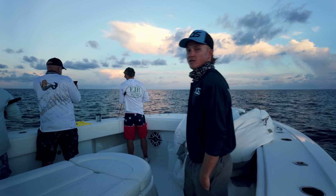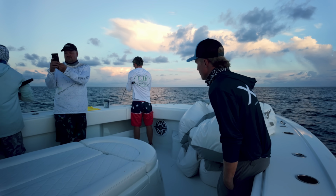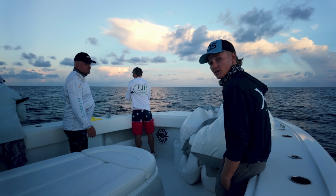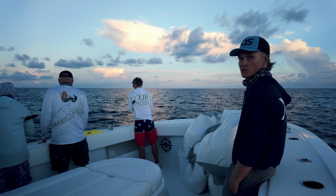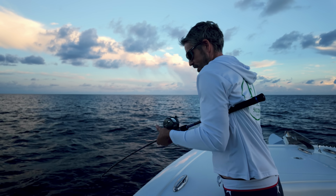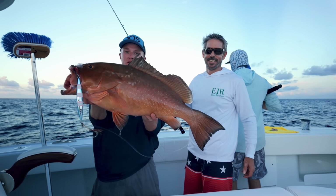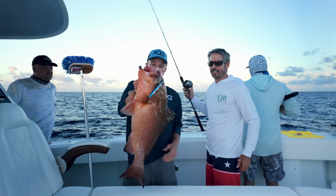We're just getting out here right at sunrise. Brand new spot we marked on the way out. Dropped a few baits and the jig got tight. It's a pretty solid fish. It could be a big grouper, so we'll see here in a second. That'll do it. Beautiful red grouper. First fish of the day on the jig.